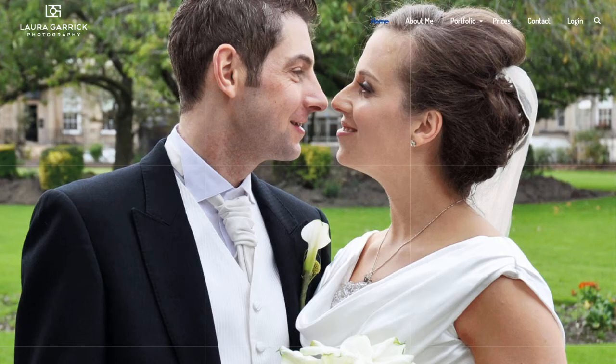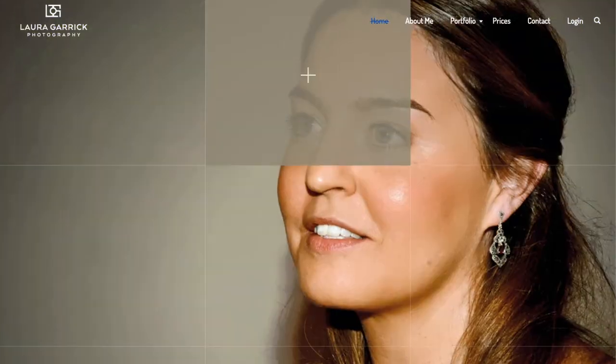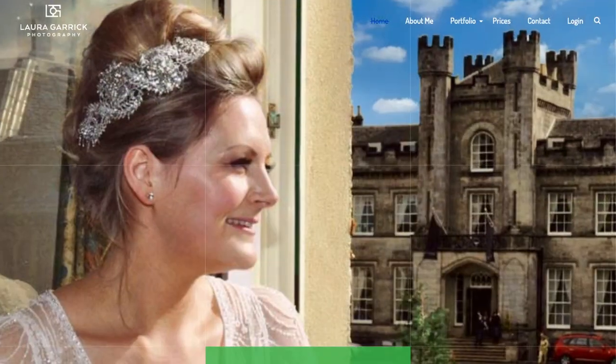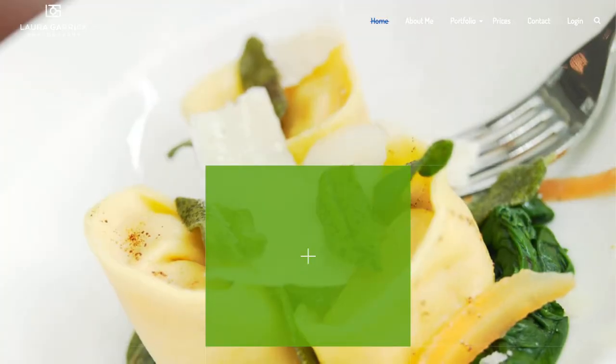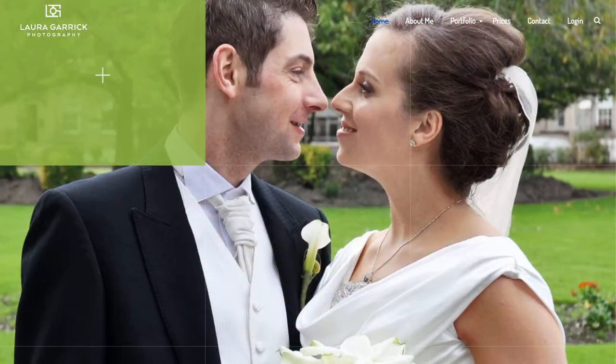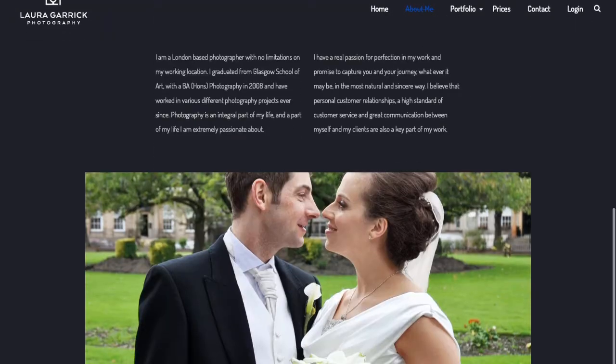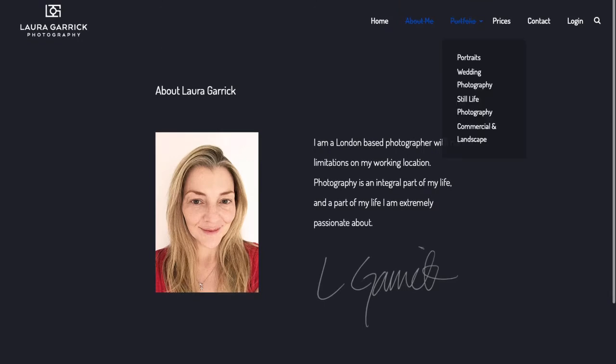This is the website. Let me reload it so you can see how it loads up. As you move your mouse over it, it's got this dynamic element to it. Beautiful, elegant. Of course, if you click on any of these, you'll be taken to those photos. You can see these photos are really storytelling, just like Spellbrand is. That's why we loved working with this client. Let's go to other pages to check them out. This is the About page. That's Laura herself. Then you've got the portfolio.